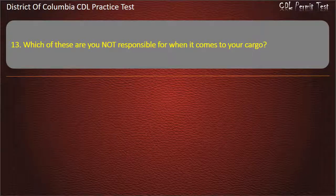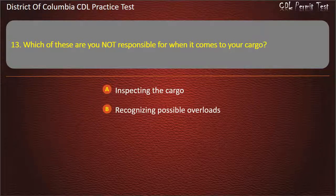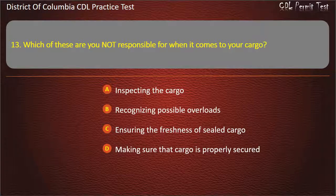Question 13. Which of these are you not responsible for when it comes to your cargo? Inspecting the cargo. Recognizing possible overloads. Ensuring the freshness of sealed cargo. Making sure that cargo is properly secured. Answer. Ensuring the freshness of sealed cargo.